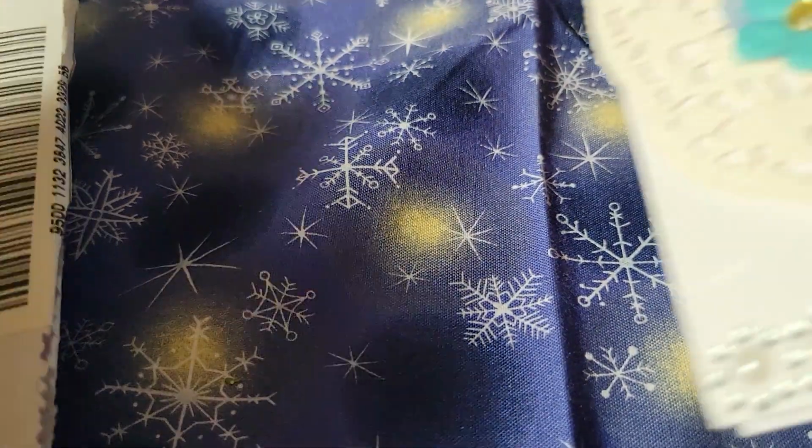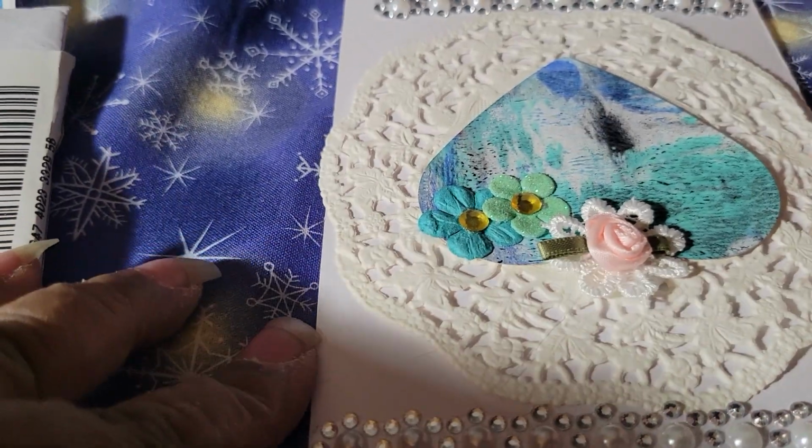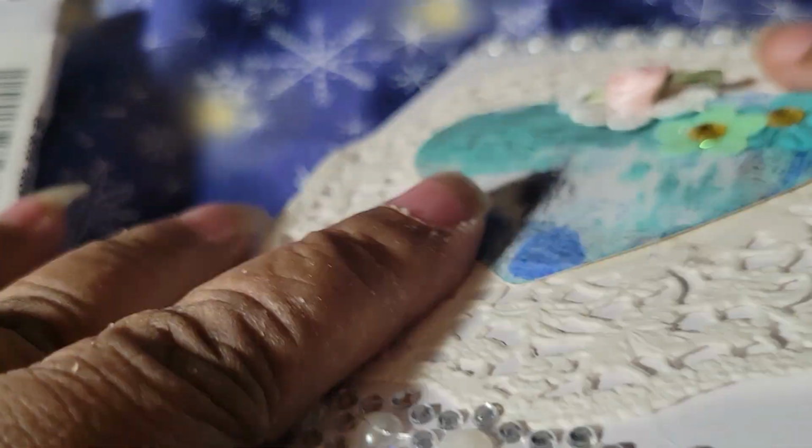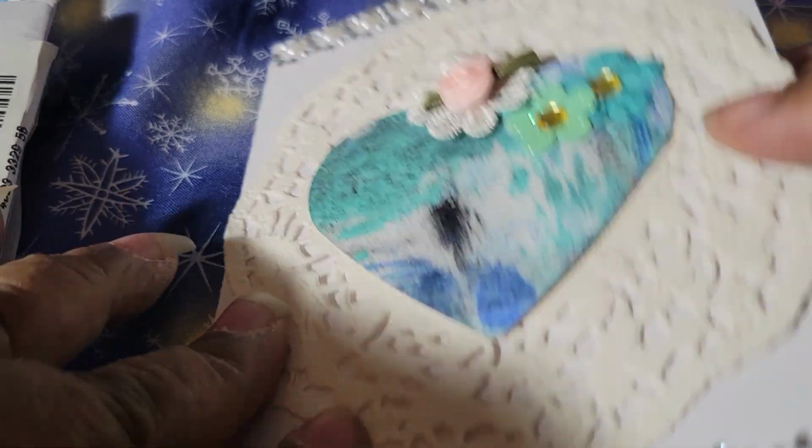Let's see what she sent. Ooh, that is gorgeous, Margie. Do I have it upside down? I have it upside down, y'all. I just took it out of the envelope. And this is Margie's This and That and Beyond. Look at the beautiful card.